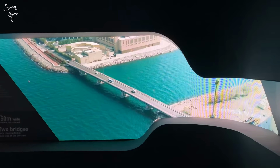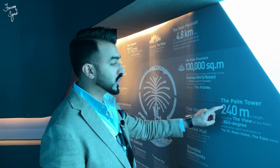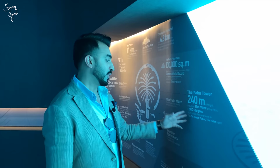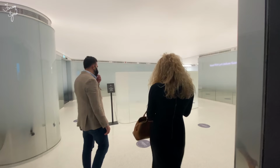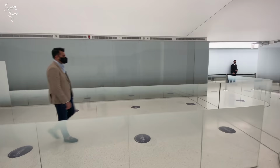So guys, some interesting facts about the palm. The crescent is about 11 kilometers in length, and the Palm Tower is 240 meters in height, including The View at The Palm and the 360 degree observation deck, which is home to the St. Regis Dubai. Let's go upstairs and let's check out what this view is all about. Guys, finally we're going to go upstairs and check out the views.